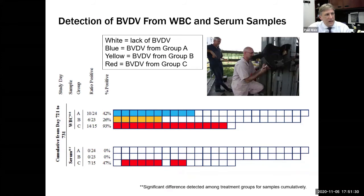So here's some of the data I want to go over. These boxes indicate an individual cow. A white box is where we could not detect BVD. A blue box is where we detected BVD out of a group A animal. Remember, the group A animals were actually animals that had been boosted with modified live. Yellow is from group B. Those were animals that were boosted with the killed fractions of BVD, so a killed booster. And then the reds are the controls.